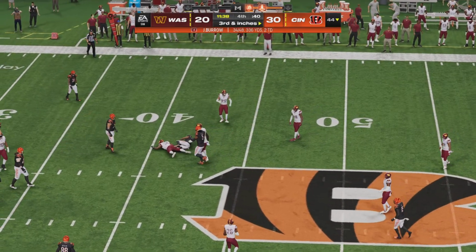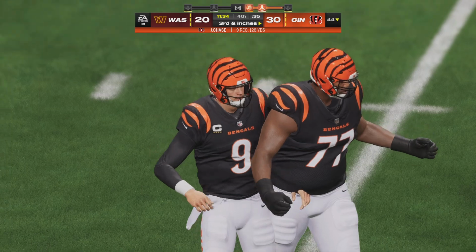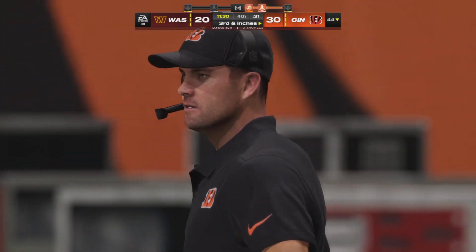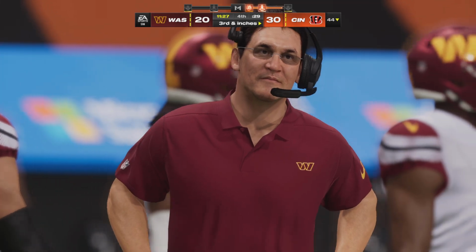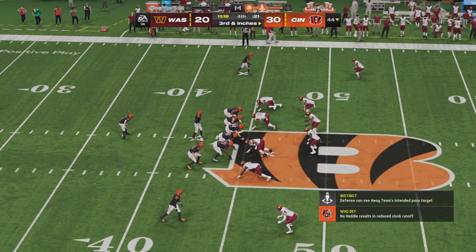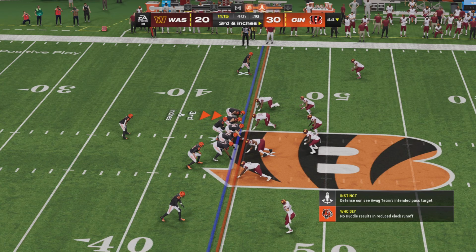Throw left side complete to Chase. That was a nicely run slant route, and what the receiver's trying to do is make the defender think he's going upfield for a deeper route and then breaks it off, usually after about 3 to 4 steps, and cuts towards the middle of the field. And now what he's trying to do is use his body to keep the defender away from the football and give the quarterback a really nice target.